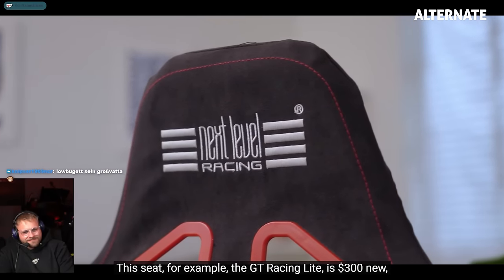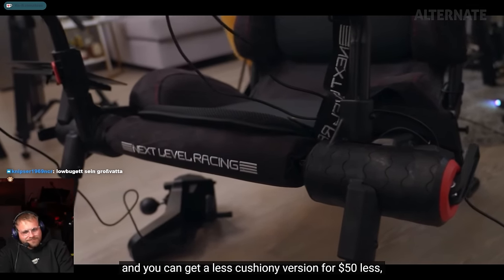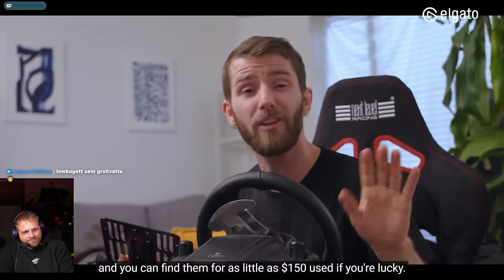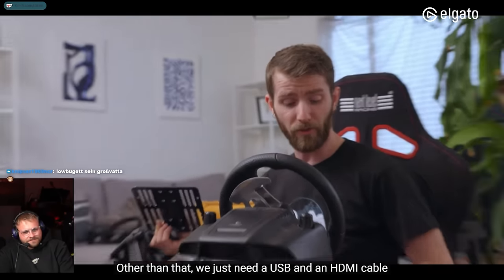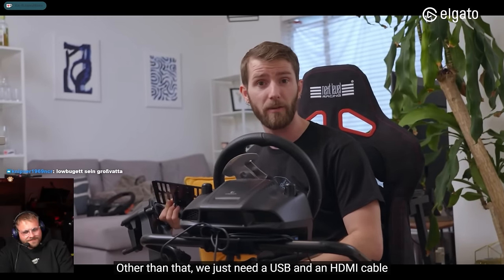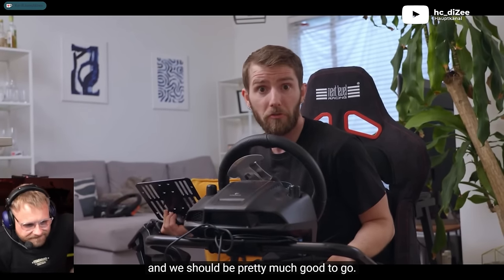This seat, for example, the GT Racing Lite, is $300 new, and you can get a less cushiony version for $50 less, and you can find them for as little as $150 used if you're lucky. Other than that, we just need a USB and an HDMI cable to run over to our PC, and we should be pretty much good to go.